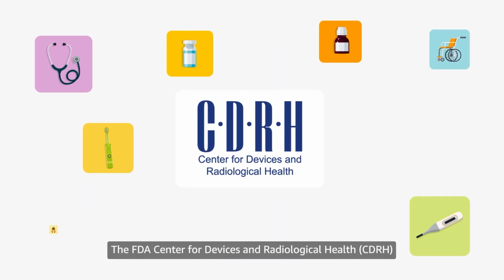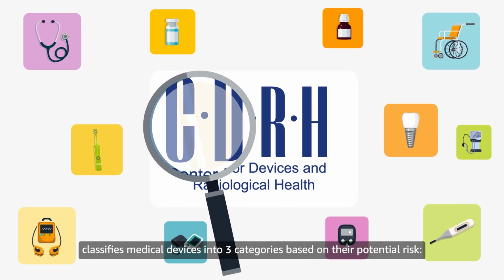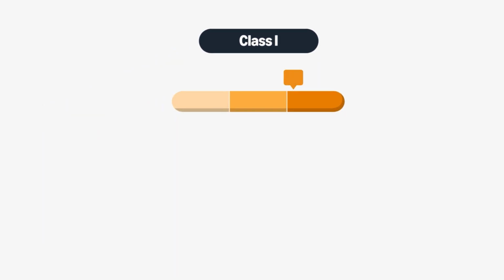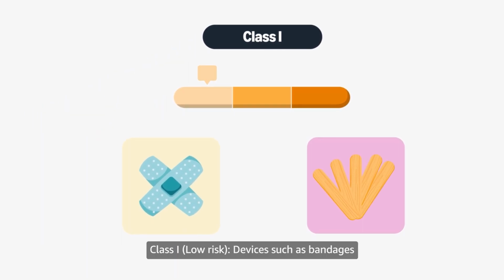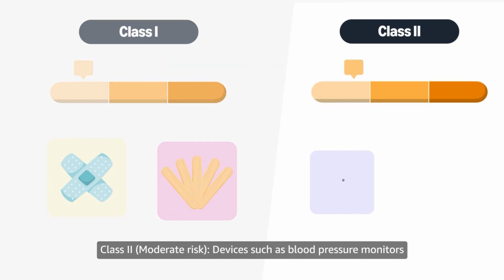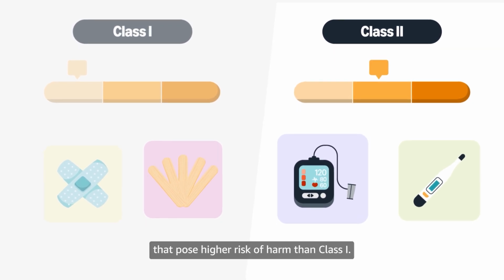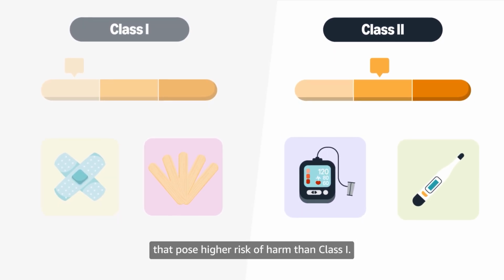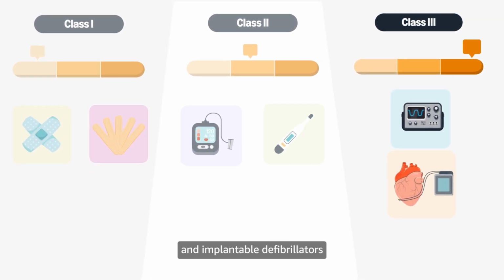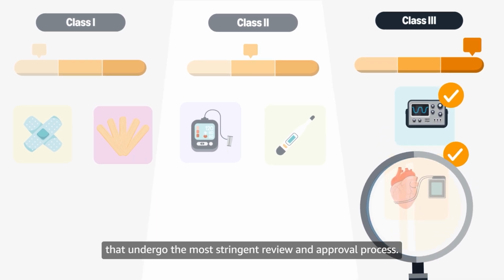The FDA Center for Devices and Radiological Health, CDRH, classifies medical devices into 3 categories based on their potential risk. Class 1, low risk, devices such as bandages and tongue depressors that pose minimal risk. Class 2, moderate risk, devices such as blood pressure monitors that pose higher risk of harm than Class 1. Class 3, high risk, devices such as pacemakers and implantable defibrillators that undergo the most stringent review and approval process.